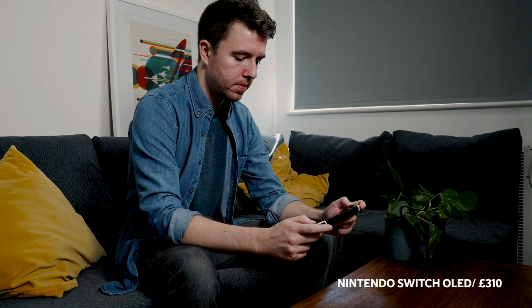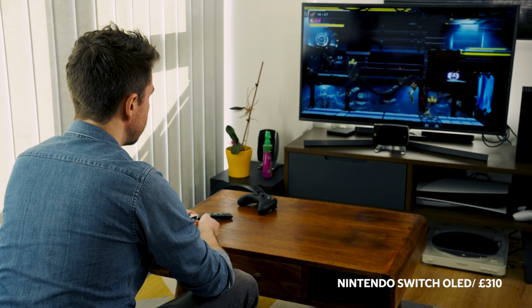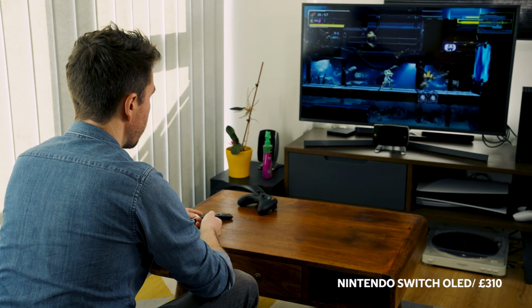If you already own a Switch and you mostly play in docked mode, then the lack of 4K gaming here means there's really not much of a reason to upgrade. But if you're new to Nintendo's console, the OLED's screen is lovely and slightly bigger for handheld mode, while the improvements to the dock and stand mean the problems we've had with the standard edition have been resolved. We'll leave it up to you whether the £50 price difference is worth it.